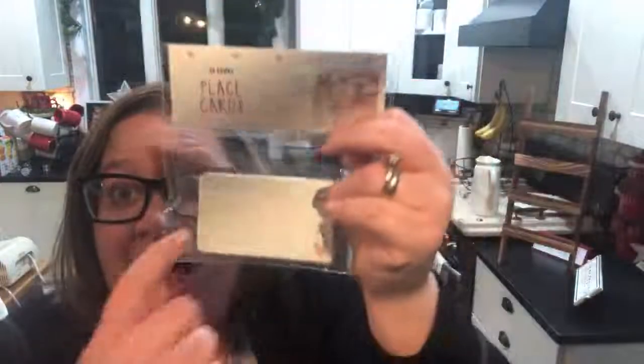Now, I bought the little heart place card holders. They have it in white and the natural. Well, check out the cute little place cards that you can put in them. I'm going to use the little elephant transfer. I can't think what it's called.